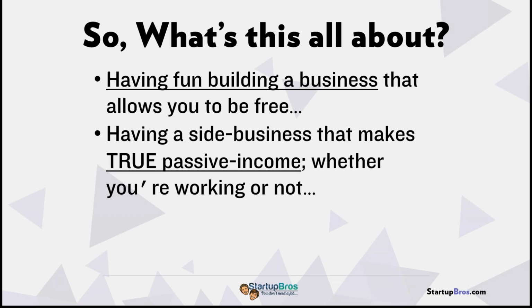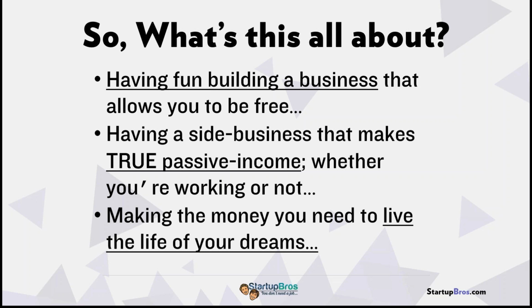It's all about having a side business that makes true passive income. Again, this is such a great side business for people that are already working, people with families. It's not the type of business that falls apart if you stop working on it. It's pretty much as much time as you want to give it, and it'll grow to that point. So true passive income here. You don't have to literally maintain it the whole time. It doesn't take a huge amount of time to build this thing.